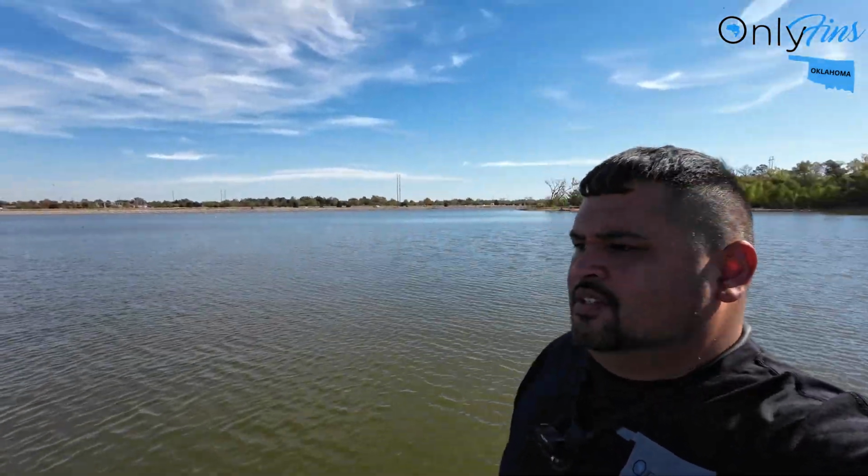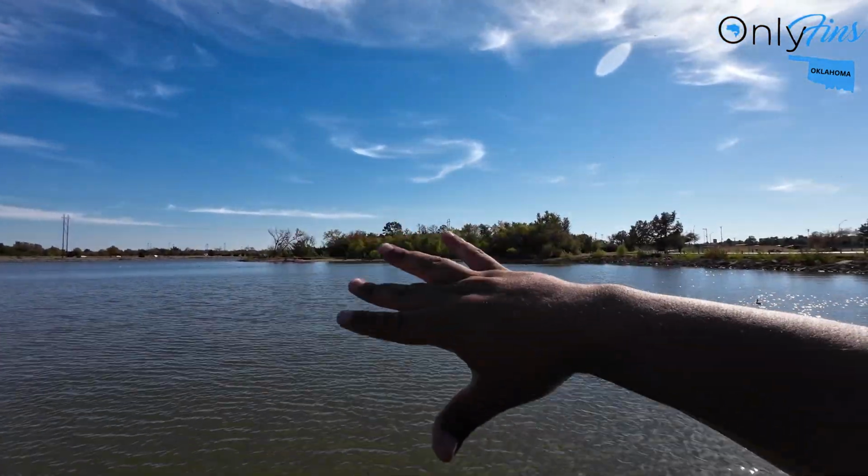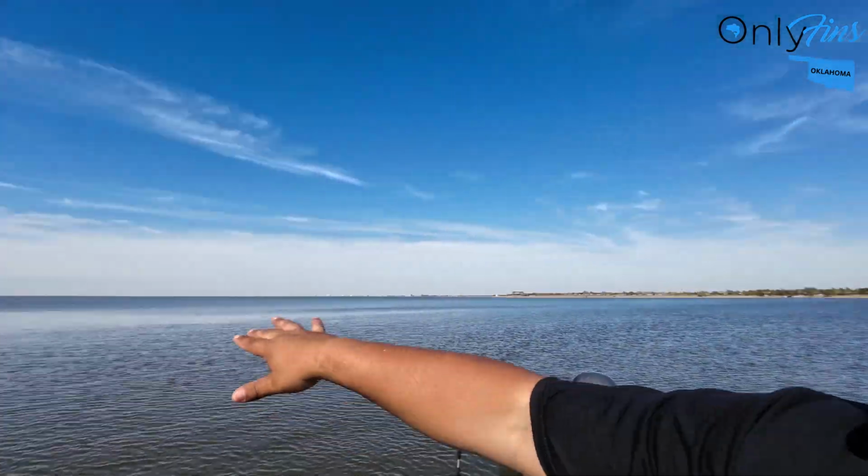How's it going, guys? We got to the next spot. This is Stars and Stripes area. This whole area is usually pretty good. This area too. And out farther that way. We're going to try it for a little bit and see. We're going to try to do the best we can, so see if we can get something here.